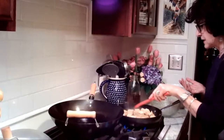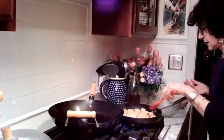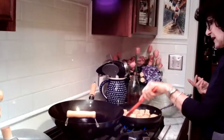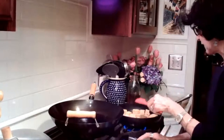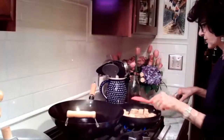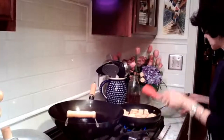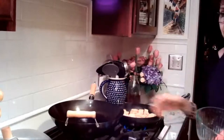But what it does is it browns. You'll see me turning it so that each side gets sort of a brown, kind of a crust, but not really a crust, okay? So we're going to let that do its thing. And what happens with the sauce is that the sauce becomes somewhat caramelized. It's a really nice flavor to add to our stir fry later on.